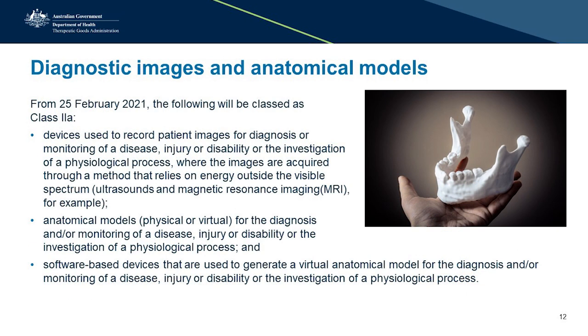The final aspect of the new framework is the reclassification of some medical devices, including diagnostic images and anatomical models. Any devices that meet this description will be reclassified to Class 2A. That is, unless they're already classified at a higher level. So if a device that meets this definition is already included in the ARTG as a Class 2B, it will continue to be a Class 2B.